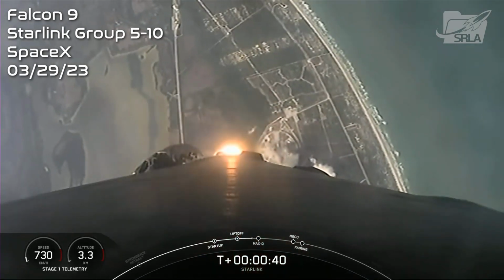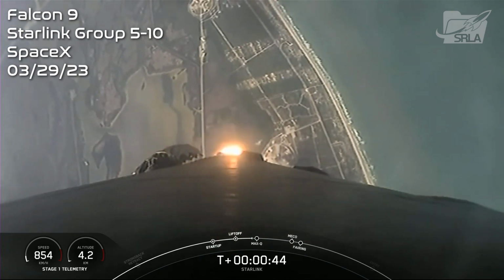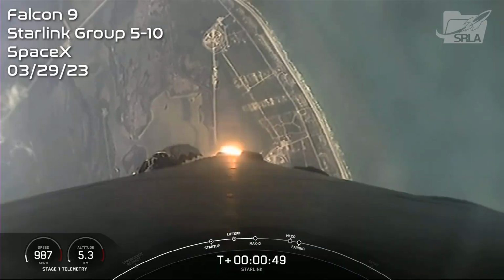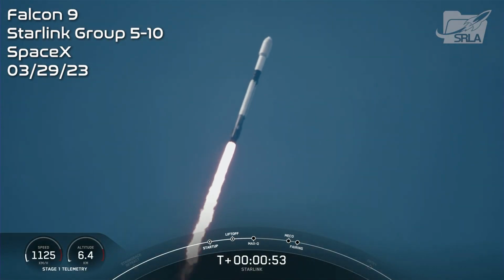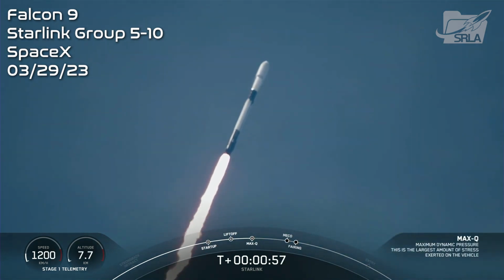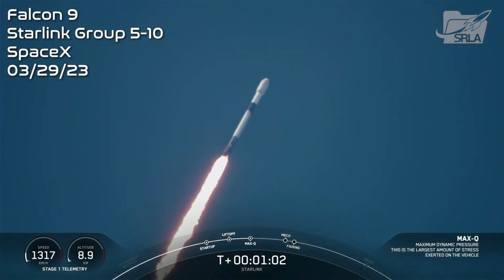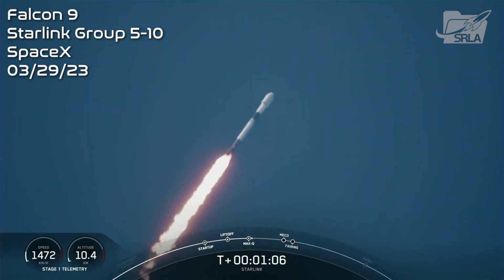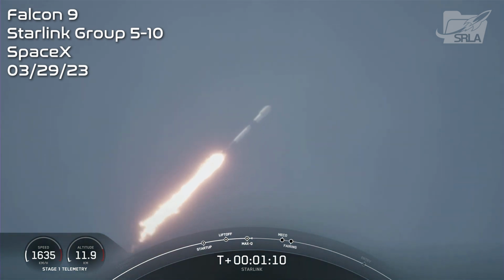at 4:01 p.m. Eastern Time. Next major milestone coming up is max Q, which is the point where the vehicle experiences the greatest amount of external stresses as it ascends through the atmosphere. Falcon 9 is supersonic. Just ahead of max Q, we do throttle down the M1D engines briefly to reduce the loads on the vehicle.